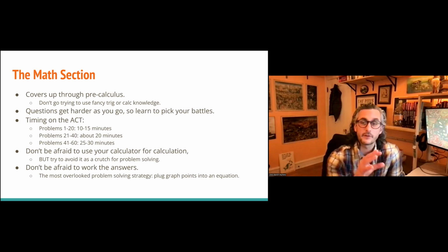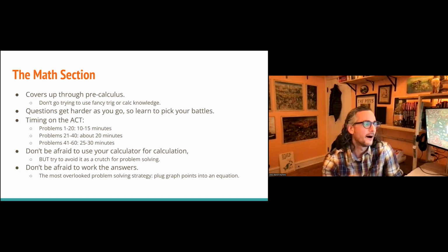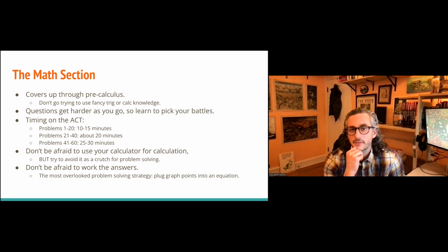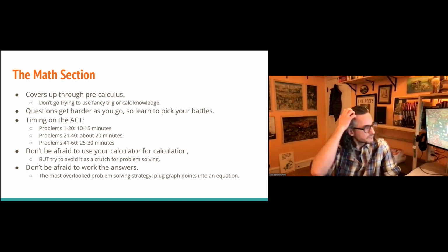Likewise, occasionally there is some low-level trig. You should absolutely know what SOHCAHTOA is, but really that's most of it. Pretty much anything past SOHCAHTOA, with a couple of exceptions, is stuff that you should learn in Algebra 2 or Pre-Calc. Anything that you would only learn in a full-blown trig course, don't worry about. It will not be on the exam.